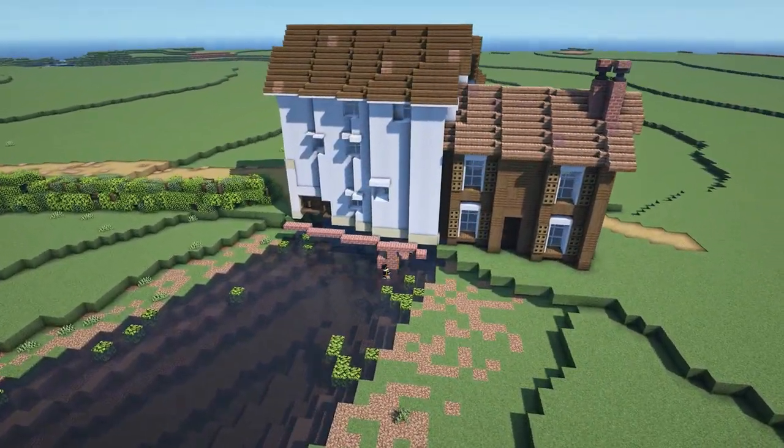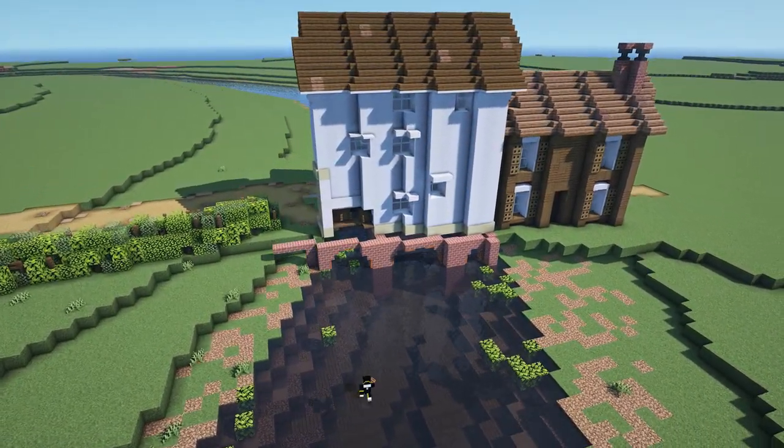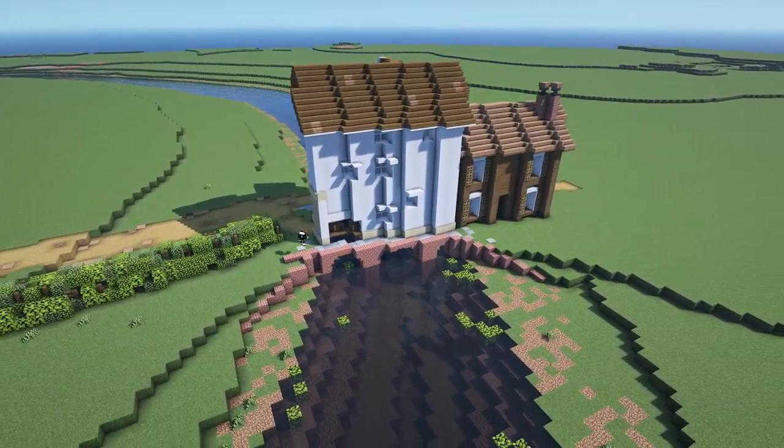And there we are with one complete abbey left to showcase. So I'm going to cut to the cinematic so you can have a look at the finished house and grounds, and I will catch up with you with a little rundown at the end.